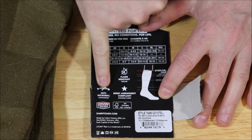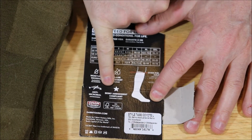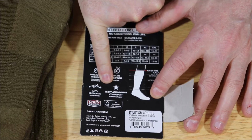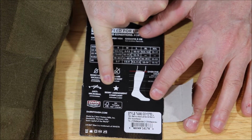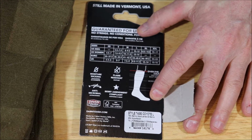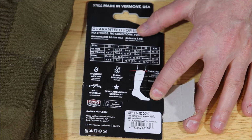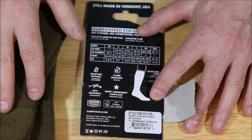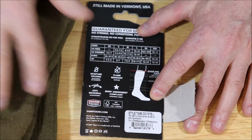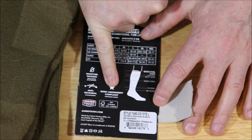Flame resistant, antimicrobial, so hopefully it keeps some of the smell away. And I had to look this up myself. This is Berry Amendment compliant. Now, what does that mean? Well, for instance, the Department of Defense in the United States has to buy things domestically. So they have to buy things within the United States first, okay? So that's written into law. So that would include things like clothing, materials, even food in some cases. So you may find these socks on somebody who's in the U.S. Army. So that's what Berry Amendment compliant means.